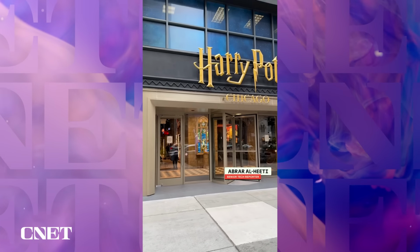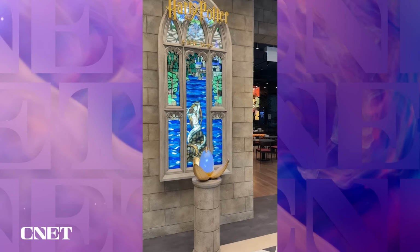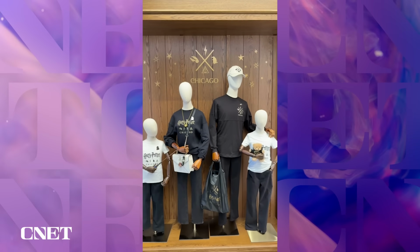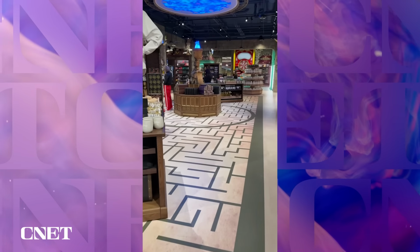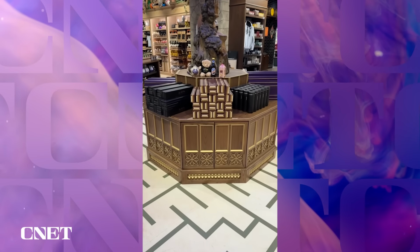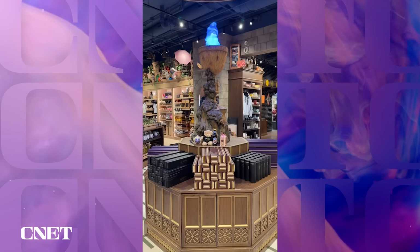I'm at the new Harry Potter shop in Chicago, which is Goblet of Fire themed, and let me show you around because I'm really, really excited about this. So right when you walk in, you'll see this egg from Goblet of Fire. Here is the Chicago exclusive merch. Notice here that the floor in the center is like a maze because of the maze in the Triwizard Tournament, and then it all leads into the goblet here.